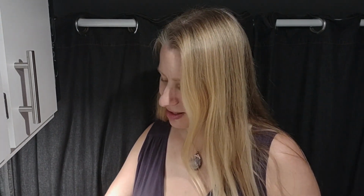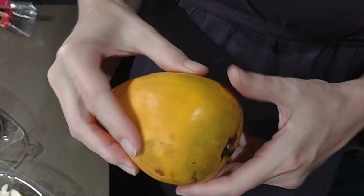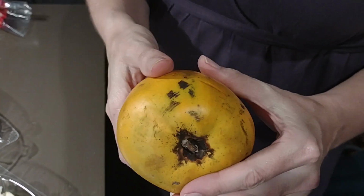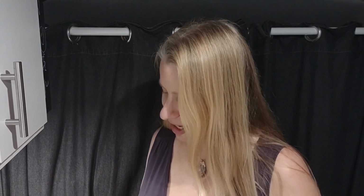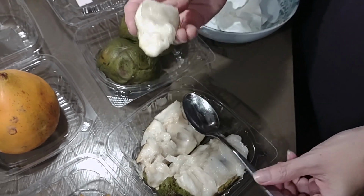And then this is called, I believe, canistel. And it's supposed to taste like a sweet custard. So it's already a little bit soft right here, but he said the whole thing should be really, really soft like butter. And he said even after that, wait another day. So we can't have those two yet, but we're going to have some of the guanabana now and some of the star fruit.